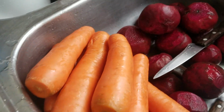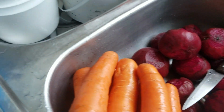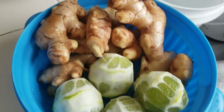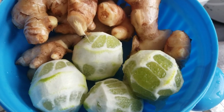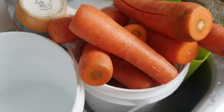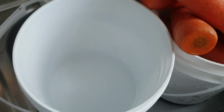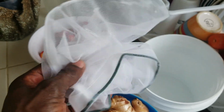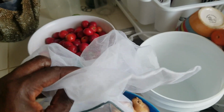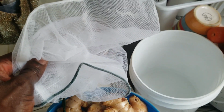Everything is washed and clean and ready to be juiced. Over here, the ginger, nice and clean, the limes nice and peeled, the carrots nice and washed. I have my bucket here, and I'm going to transfer the juice in. Over here, I have my strainer. I'm going to go ahead and make the juice now, so just watch what I do in an Island Style Kitchen.